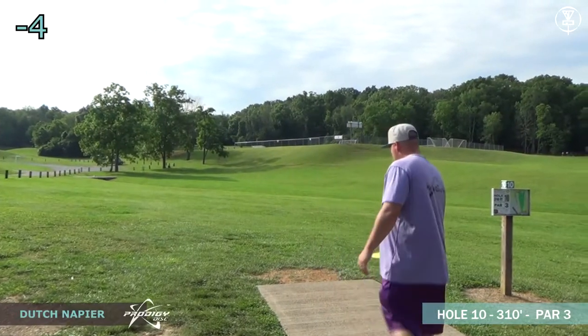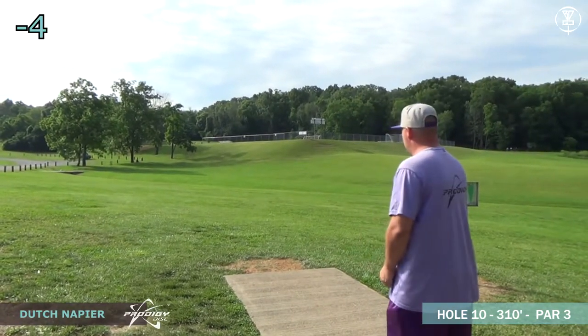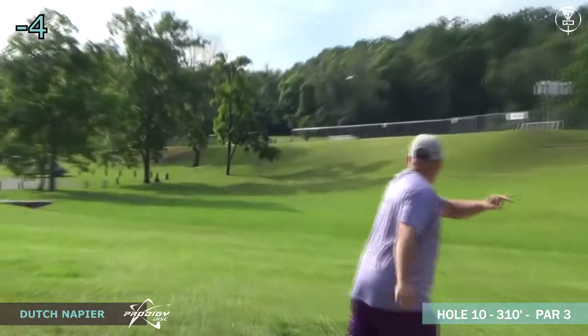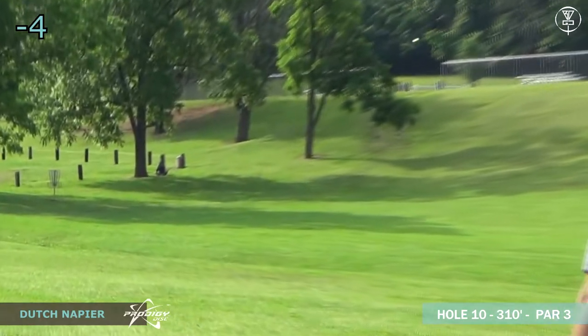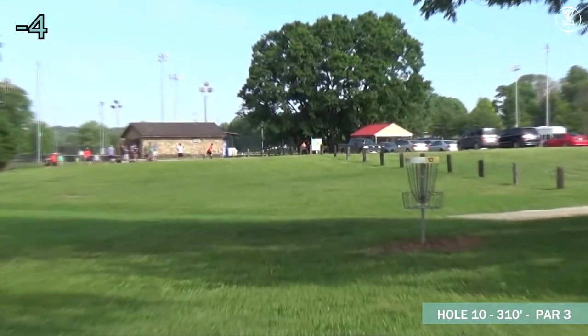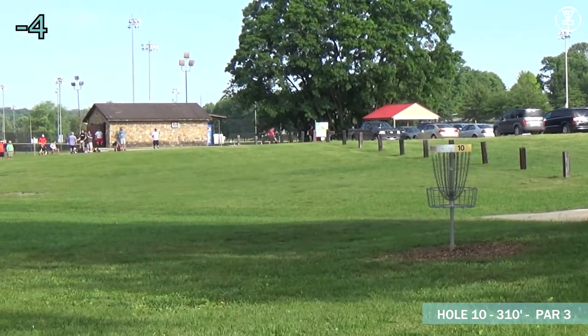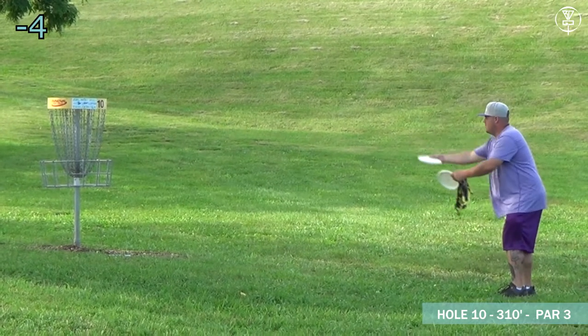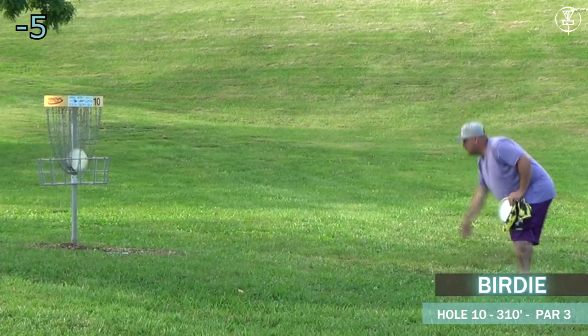Moving on to hole number 10, 310 feet. This is an absolute definite must get. Easiest hole in Morristown, I'd say. At least on the course. On this course, I don't know if I would say in Morristown, but most wide open. Yeah. You think Dutch is going to make this one? I would say yes.